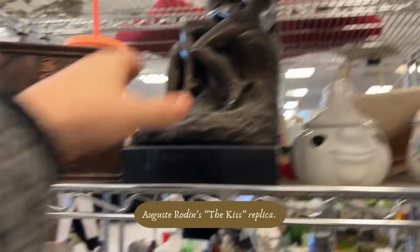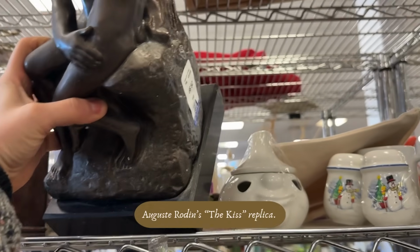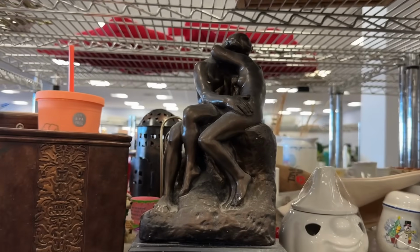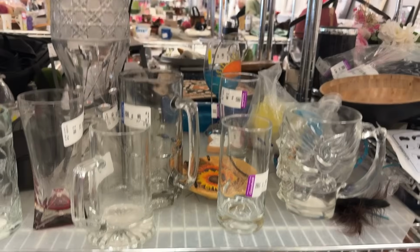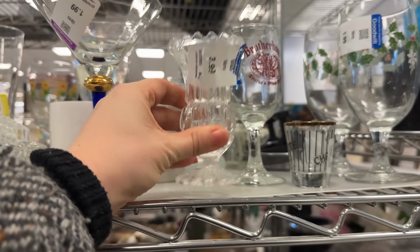Here is a replica of Rodin's The Kiss statue. The original is at the Rodin Museum and Gardens in Paris. This one was too heavy to lift while I was holding the camera, and I don't remember the price. It might have been $49.99.